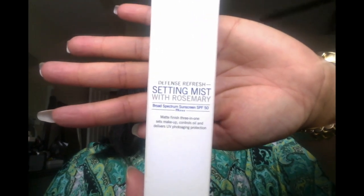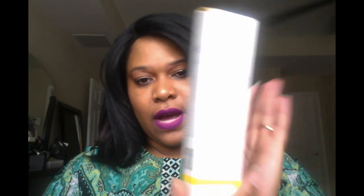They did have the travel size. This one was 28 from Sephora. The small size, this one is 3.4. The travel is 1.2 ounces, and it was $12. So I thought this was a better deal.